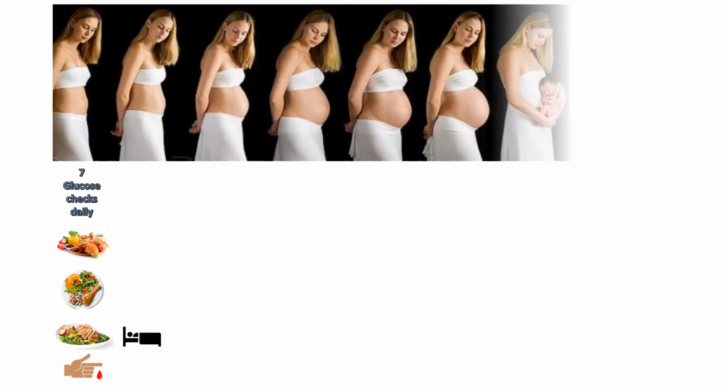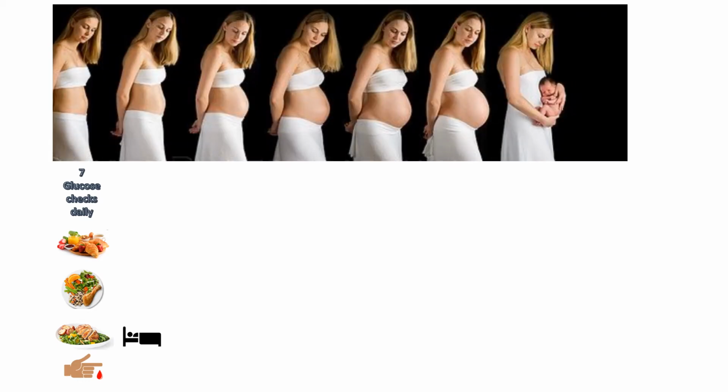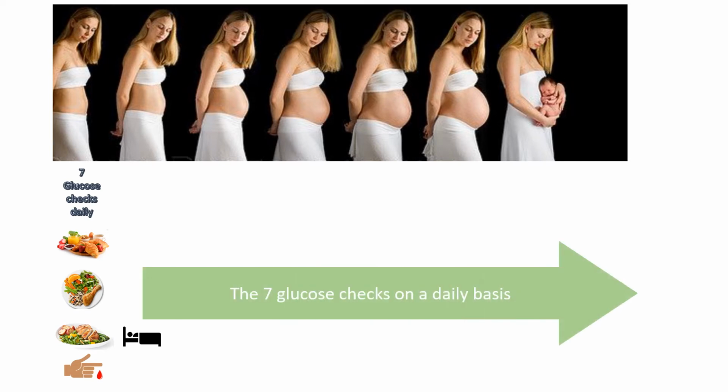Now, 7 glucose tests have to be done from the time of diagnosis of gestational diabetes till the time of delivery of your baby.